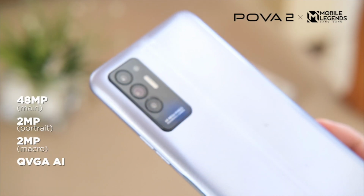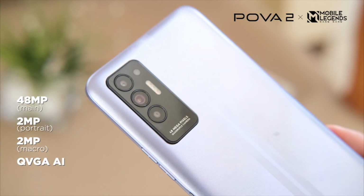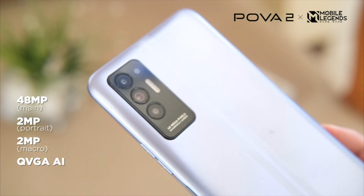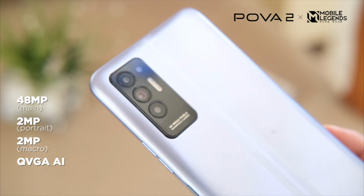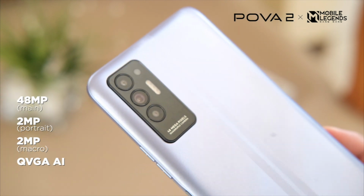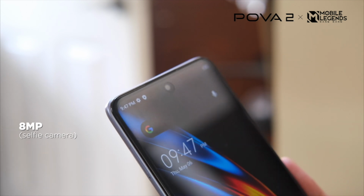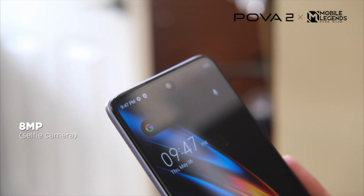Now for cameras, the POVA 2 comes with an AI quad camera consisting of a 48-megapixel main camera, 2-megapixel portrait, 2-megapixel macro, and QVGA AI lens. For selfies, we have an 8-megapixel dot-in selfie camera and dual front flash. Check out the sample shots that we got so far.